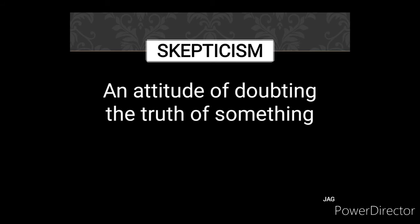Again, skepticism, you have to doubt. Even though you're the one who conducted the experiment, try to doubt, is it correct, is it not? So that you can find ways to improve. Whereas curiosity, you are asking questions about something, or you are longing for an answer to a specific problem or a question. So it's actually quite similar, but they are different.